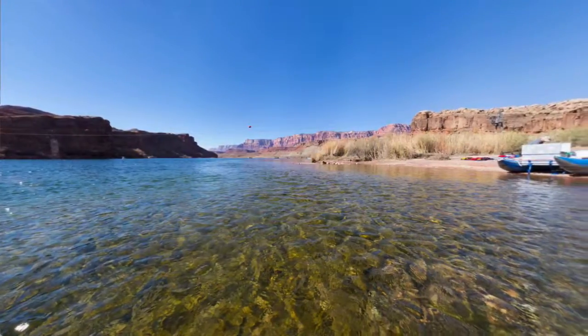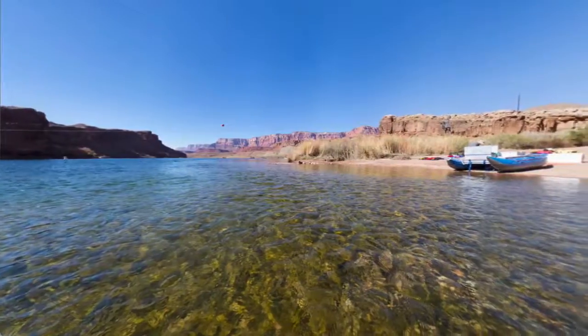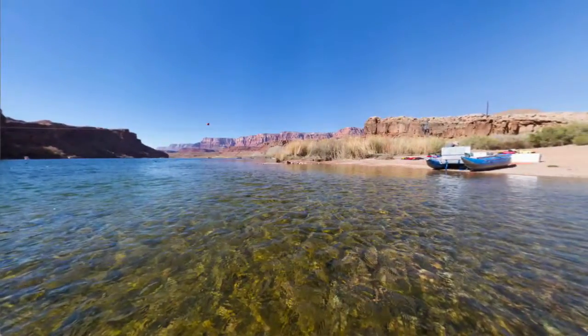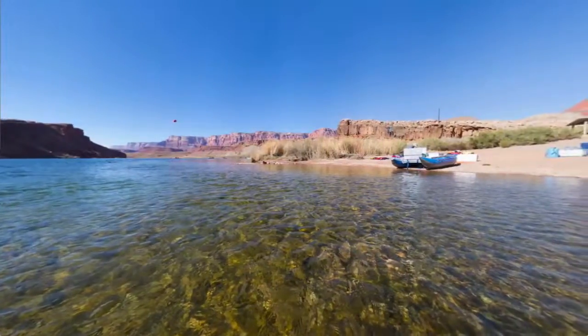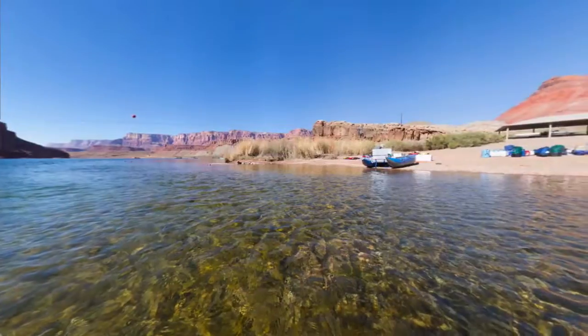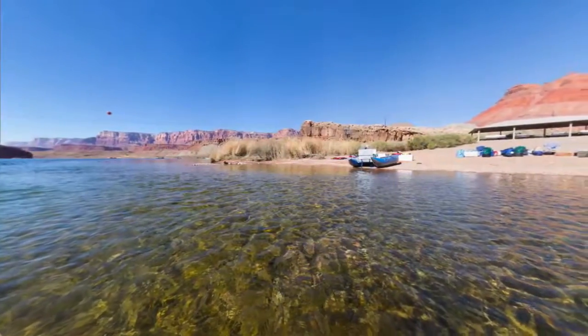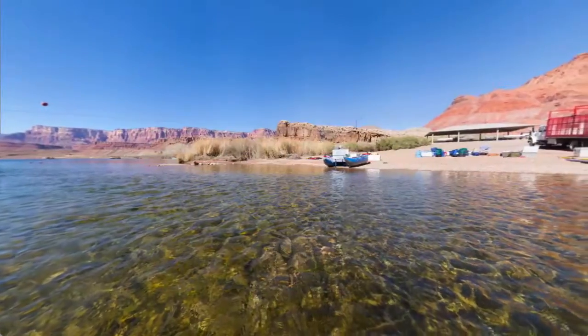Get ready for the adventure of a lifetime. This photo was taken just offshore from the Lee's Ferry raft and boat launch located on the Colorado River. The boat launch is located in Glen Canyon National Recreation Area and abuts the Grand Canyon National Park just a few yards downstream from where the photo was taken.